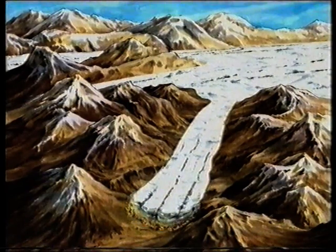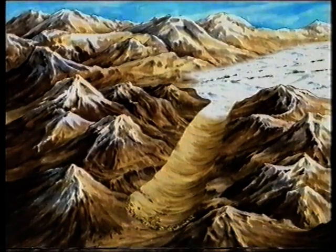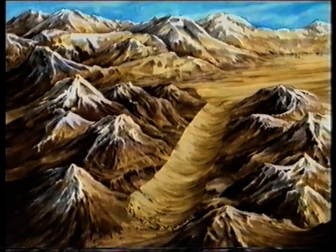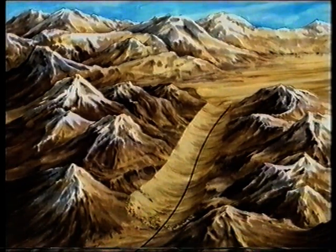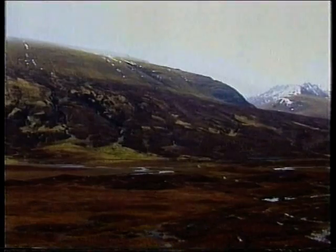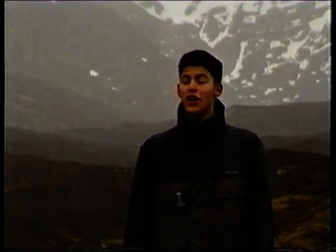When the ice retreated, what was left behind was the usual U-shaped glacial trough. It's called a breach. There are lots of them in Scotland, and they're absolutely ideal for railways to find a nice flat route through the mountain barrier. So, there is in fact an interesting connection between the Ice Age and the line from Inverness to the Kyle of Lochalsh.